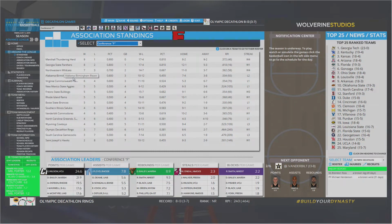And if we make the conference tournament, then that means we survived. If we don't, it means we were in that bottom four, which, of course, right now we are still in that bottom four. So we are now 6-6 at home, but still just 2-7 on the road. So you can see just how important that is. Everybody has at least a 500 record at home. We've got the worst.